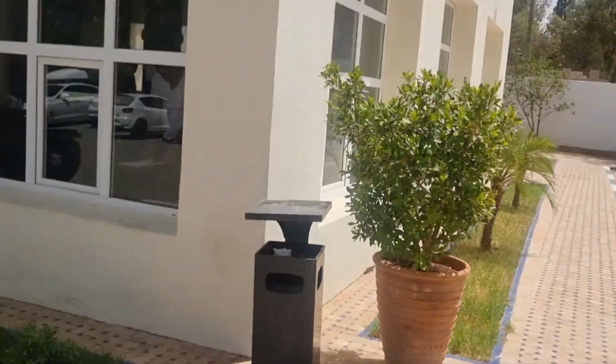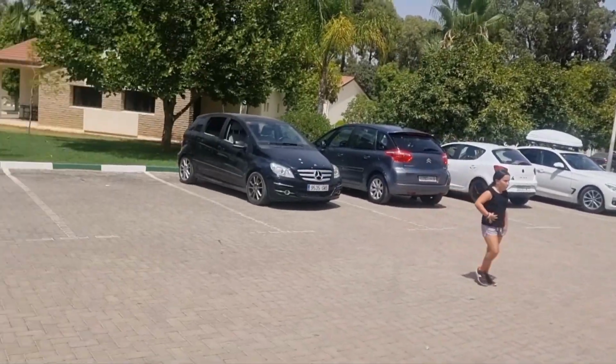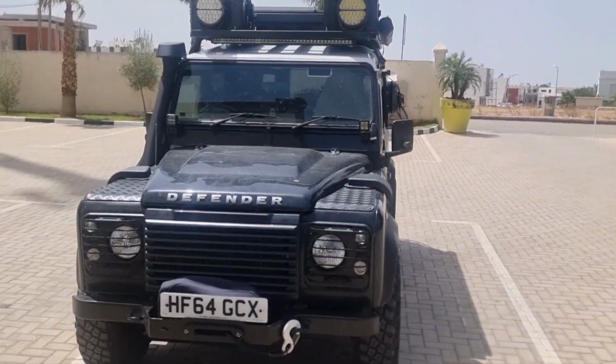So we're back on our way, and it's about 39 degrees here, which isn't too bad. Seville was the hottest, but we're here now. So Anna is in there registering us. Once all done, we'll get set and we'll go find a spot to camp in for today. It's quite central, so that's good. Anyway, we'll catch you later.